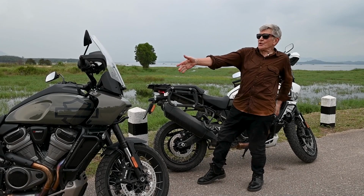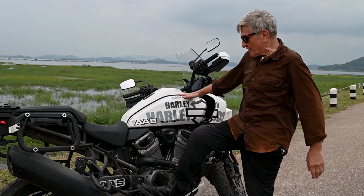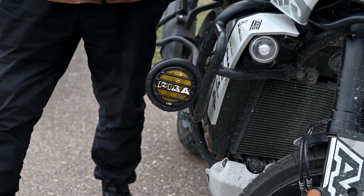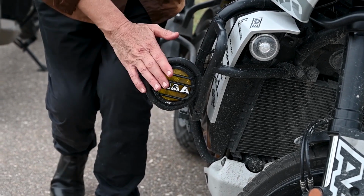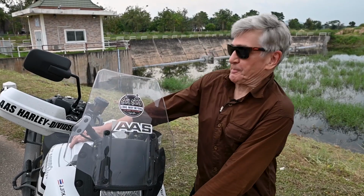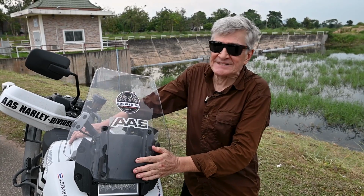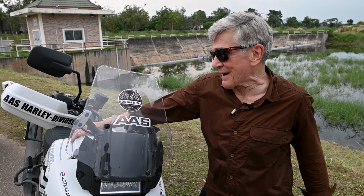The dead wood green and the special white wrap from AAS Harley-Davidson Bangkok. The white wrapped hardcore looking special here is also modified with auxiliary lights. And recently it's been on a long trip, Long Way Betong, which is a province down in the deep south, not far from Malaysia, 1,200 kilometers from Bangkok.